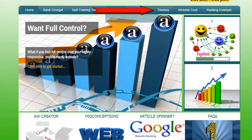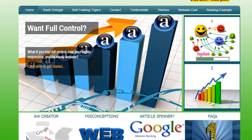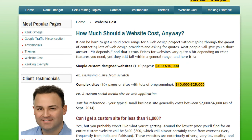Okay, so you look at the themes and just get an idea what these things look like. That's a blast, coming and checking these out. These are neat. Okay, now having said all that, when you go to get our service, just start with the website cost, and it just reminds you what's going on.